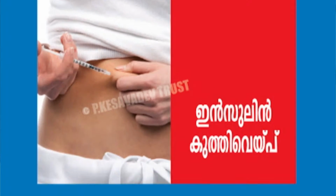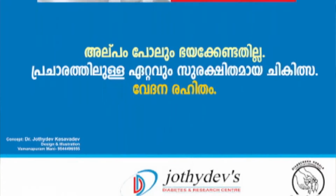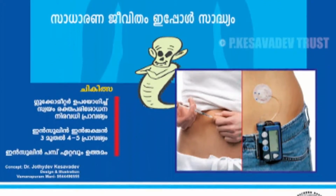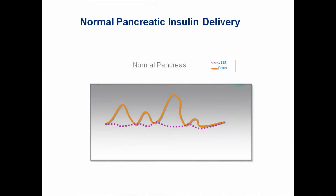Type 1 diabetes patients require insulin to be administered throughout the day and night. If you consider the natural or the physiological insulin secretion from the pancreas, you have a basal insulin which is there throughout the day and night, that is a background insulin secretion. And then you have a bolus delivery of insulin which corresponds to the intake of meal, and this corresponds to the carbohydrate content of the meal, so that in normal individuals, whatever be the intake of carbohydrate, the blood sugars remain within the normal range.